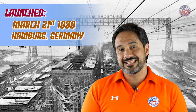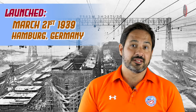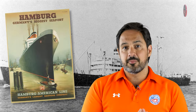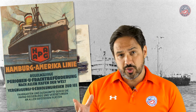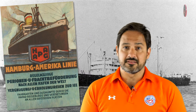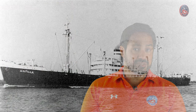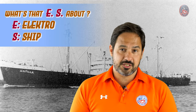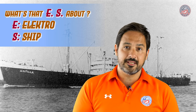The ES Antilla was launched on March 21st, 1939 from the Deutsche Werft close to Hamburg as a cargo and passenger ship in order to work for the Hamburg America line that will move goods and passengers from Germany to the whole Americas, the whole American continent. It had two sister ships, the Arauca and the Orizaba. The ES on its name stands for electroship, which was a really new thing back in the day, and the three ships were equipped with this new technology.